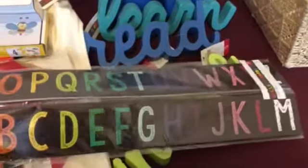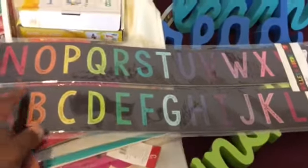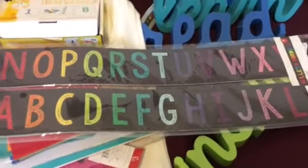Another decorative item that I was not planning on getting, but couldn't resist, is this alphabet banner. I actually touched it because I was thinking about using it, it's a bulletin board border, as a center. I was thinking I could cut them apart, which I might do because I got 2. But actually, I think they're probably just going to be used to outline my word wall.